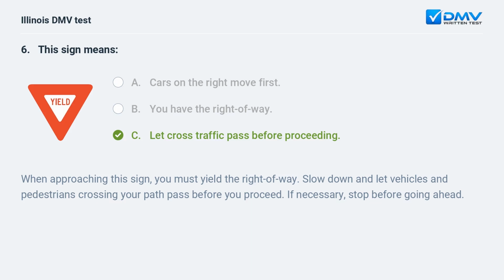C. Let cross traffic pass before proceeding. When approaching this sign, you must yield the right of way. Slow down and let vehicles and pedestrians crossing your path pass before you proceed. If necessary, stop before going ahead.